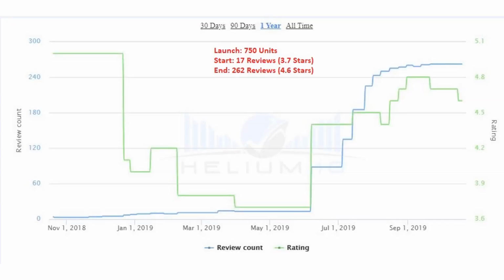So real quickly before we get into that demo, I just want to show you a couple of screenshots of results from using this tool, because one of the biggest features of using this is the ability to really get reviews very quickly and have a really good review follow-up sequence.